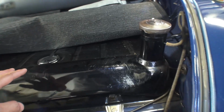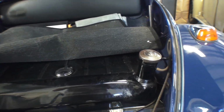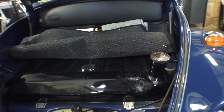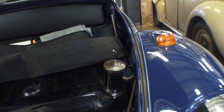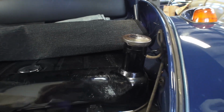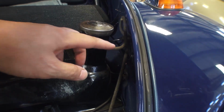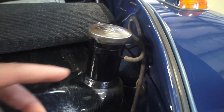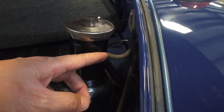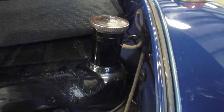'61 to '67 had this style of gas tank, this flat style tank, and it had a vent that came off the neck. The earlier tanks didn't even have a vent yet. So when you get into the '50s or '60 and earlier Beetles, they didn't have a vent like this on the neck. But if your gas cap is good, the next place to check would be your vent and your vent hose. A lot of times the vent hose is cracked, brittle, breaking apart, or sometimes they don't even have a hose on here, or I've even seen people put a plug on this vent, which is not what you want to do either.